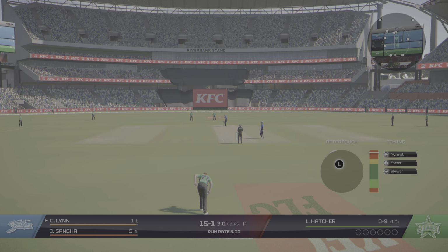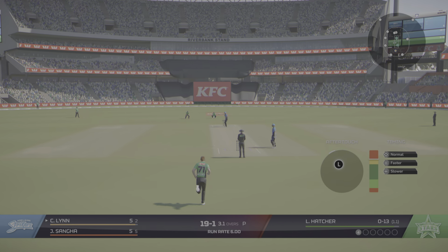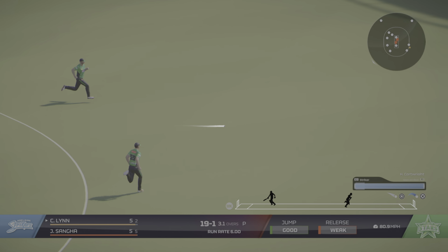Edged it. No one there. Could be 4. Threw the hands at it. Got it early, but enough on it to get 4. I didn't feel there was too much wrong with that last delivery. They just need to keep the ball in the right areas and the rewards will come. Yeah, well played. Could be a quick single. That was a good strong throw back in, right over the stumps.